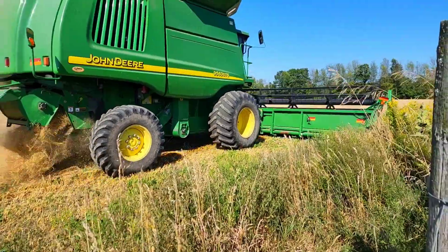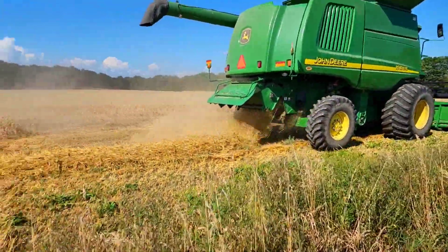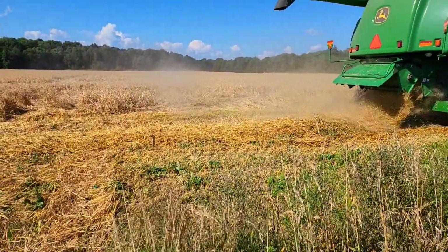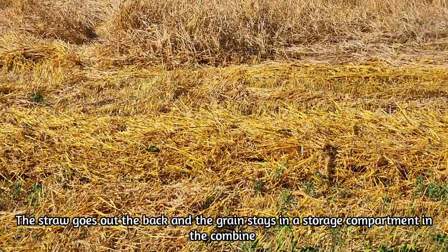So as he cuts that, it's gonna thrash the barley off, and behind it, that's our bedding for the year. Nice golden straw.